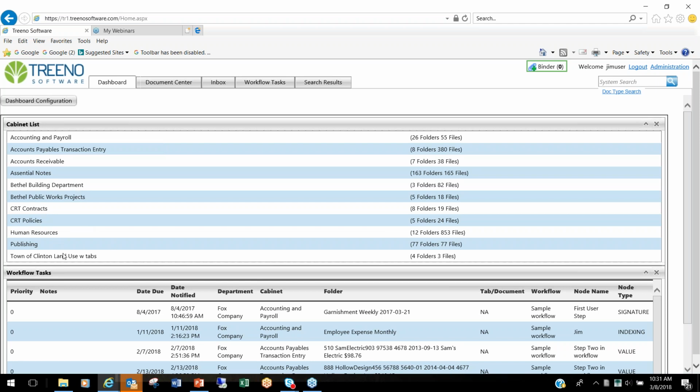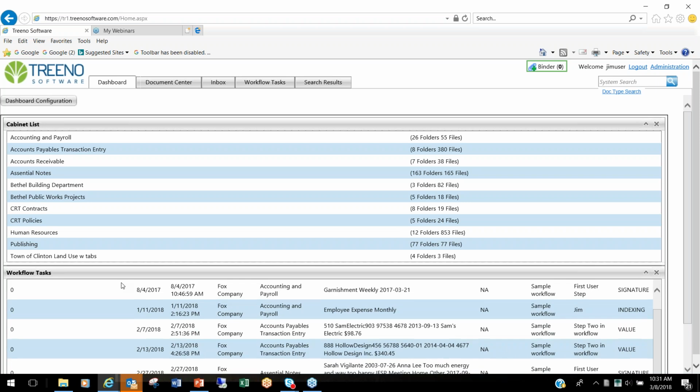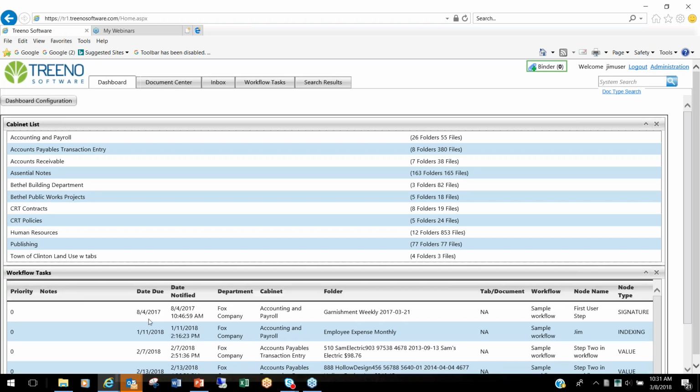And as Tony had mentioned, a lot of towns, their first initiative for using a document management solution is primarily focused on land use and the property files. The second piece of information I want to look at when I log in is the workflows that have been assigned to me. Each one of these records right here represents a specific task that has been assigned to me for approval.